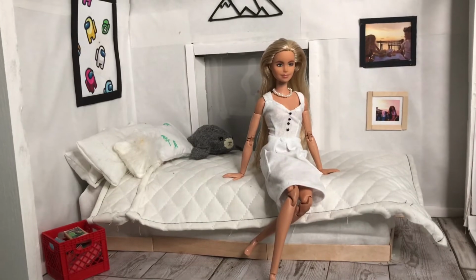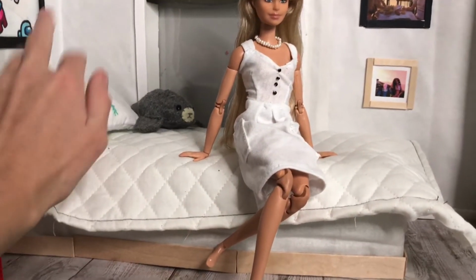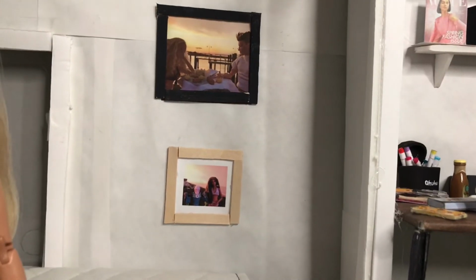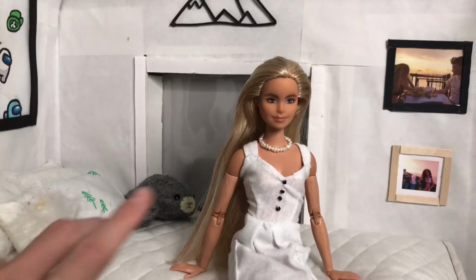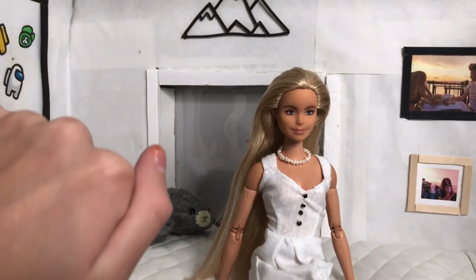Now I'm going to go into the bedroom. This is her bedroom. Her bed has like a quilted comforter with a couple of fluffy pillows and another seal stuffed animal like Sandra had. On the wall is some more pictures back there. Behind her is a window, and up there is a little mountain decoration. And back there is an Among Us drawing.